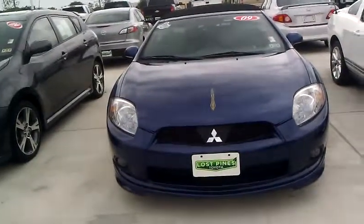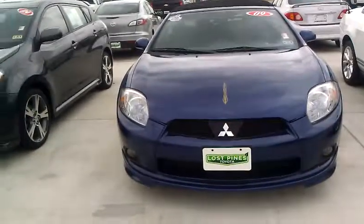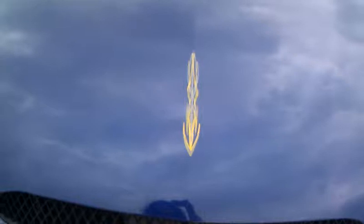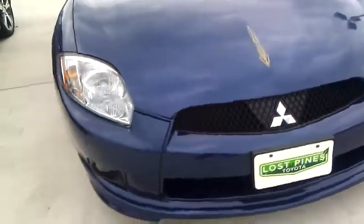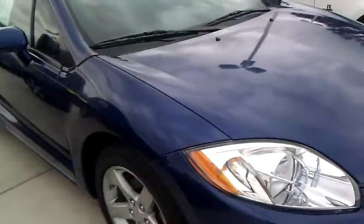Alright, so this is the 2009 Mitsubishi Eclipse. It's a convertible. And as you can see, it is blue. It has a decal in the front. As far as any big bumps or anything, I'll go over all the vehicle, but it does not have any.